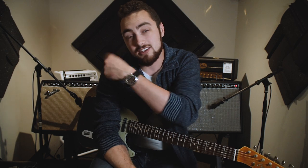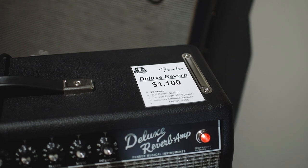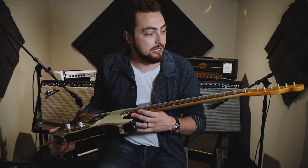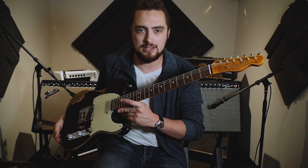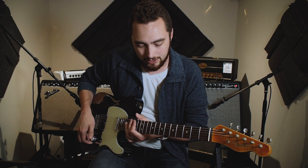So today we're gonna compare the two amps and figure out if the 67 is worth over twice the price of the modern reissue. The 67 just sold for $2,900, and you can pick up one of these modern reissues for about $1,100. So I was just playing this beautiful Fender Custom Shop Tele. I really, really love this guitar. I think this was a Winter NAMM guitar that Wright just picked up. Just a great, great sounding Tele. So now we're gonna plug in and listen to the 67 by itself, and then we'll go over to the 2017.